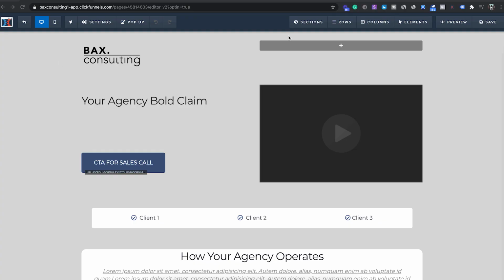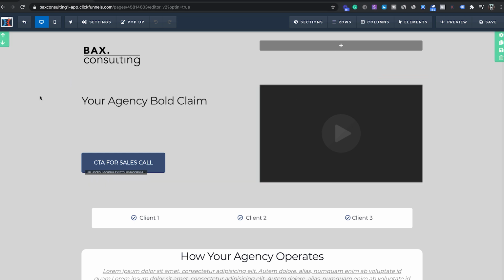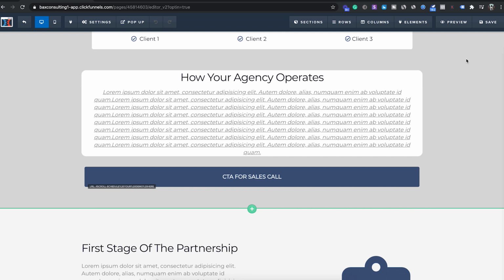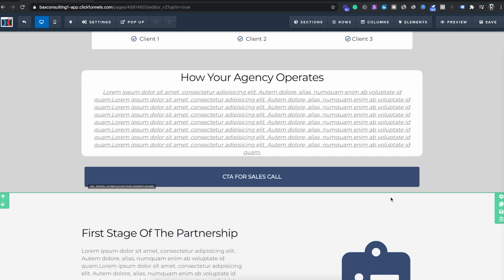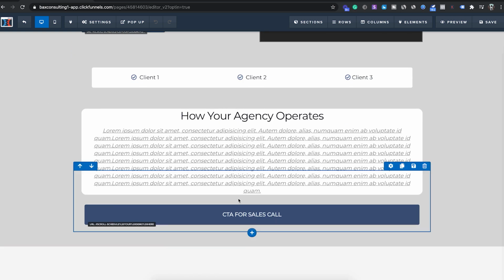Now, again, just like the URLs, there's different stages to the funnel builder itself. So the 3 stages are section, rows, and elements. The green, as you can see here, is this green section, which entails everything from this green line all the way up. So this entire section here is one section.